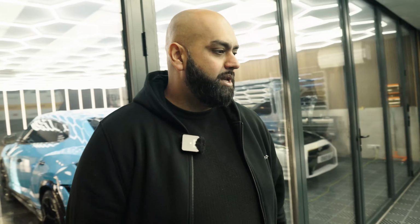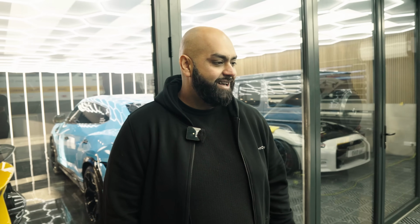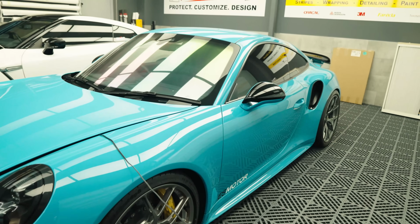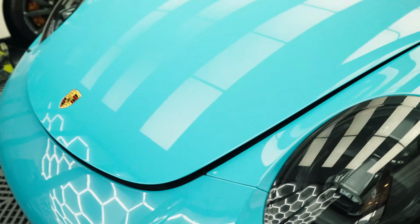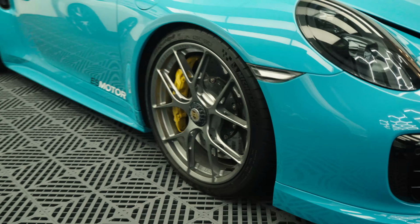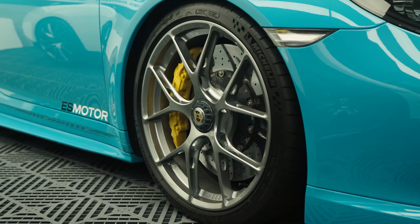It's a 2018, so one of the very last ones around. And as you know, I'm biased about Miami Blue. It's got the Miami Blue. So me and Arfan are literally twinning with our cars. He's got the same wheels as well, the FIRs. The only difference, obviously, being that it's an 800 instead of the 1500.